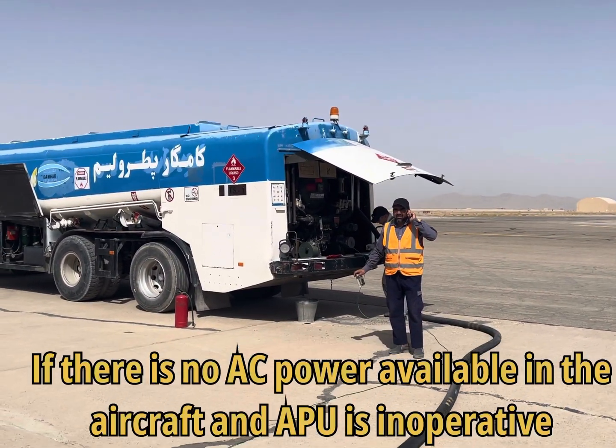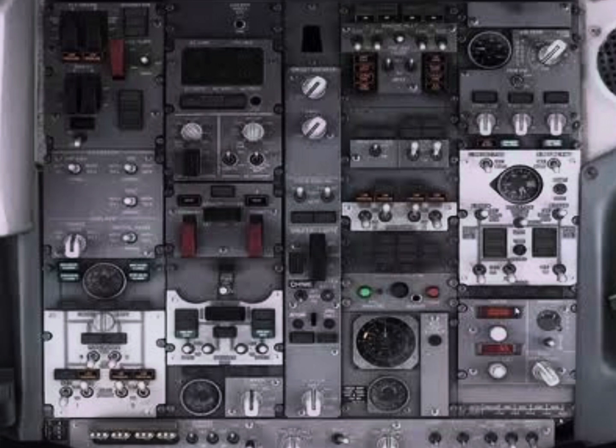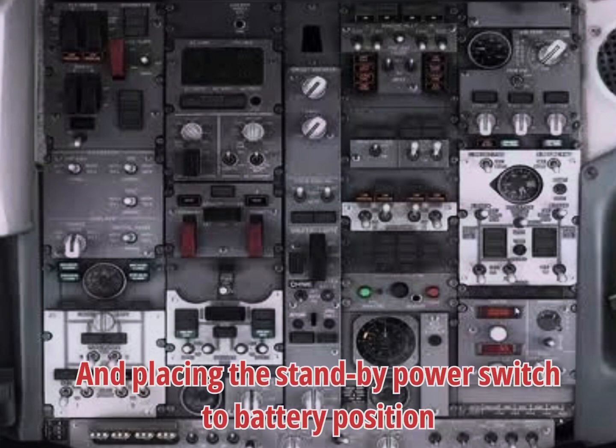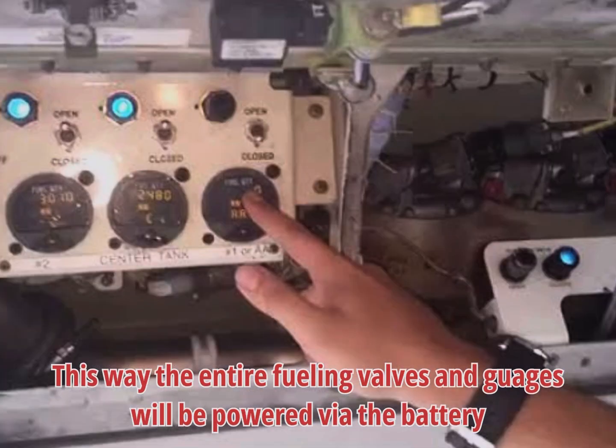If there is no AC power available in the aircraft and EPU is also inoperative, ground personnel can still refuel the aircraft by turning on the battery and placing the standby power switch to battery position. This way, the entire fueling valves and gauges will be powered via the battery.